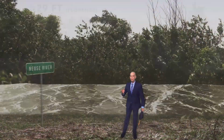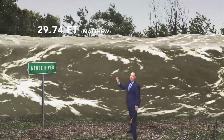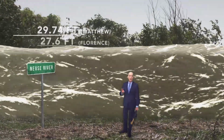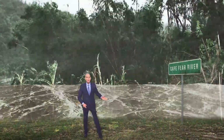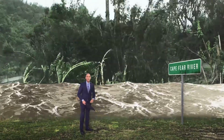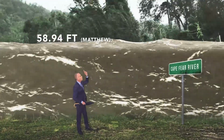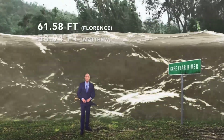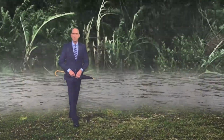The Neuse River at Goldsboro also crested to record levels during Matthew, cresting at 29.74 feet. Just 2 years later, during Florence, it reached the third highest crest on record, 27.6 feet. The Cape Fear River at Fayetteville also reached very high levels, topping out at the sixth highest crest on record during Matthew, that was at 58.94 feet. And 2 years later, the fifth highest crest on record during Florence, 61.58 feet. Rivers remained above flood stage for weeks after the storms passed.